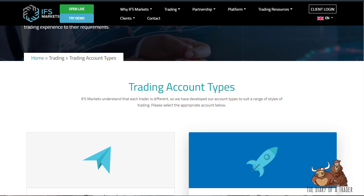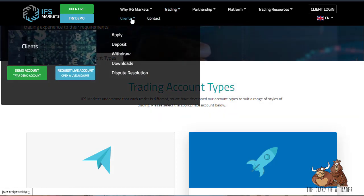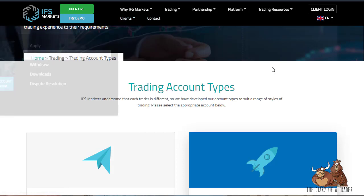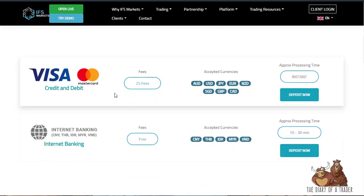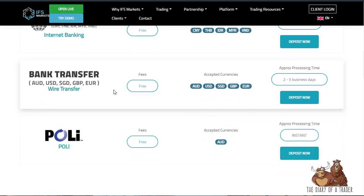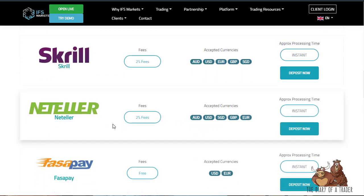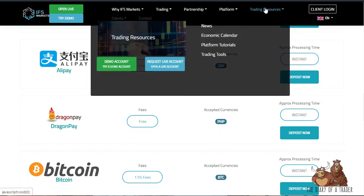The payment methods are wide and varied, and as you can see, if you click on clients, you can go to, for example, deposit and withdrawal, which will give you basically the same page, and it shows you all of the various vendors that you can use, or bank transfers: Poli, Skrill, NetTeller, FastPay, Alipay, all of the usual suspects here, DragonPay, Bitcoin, etc.